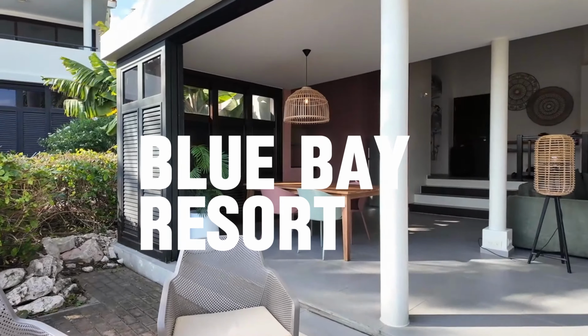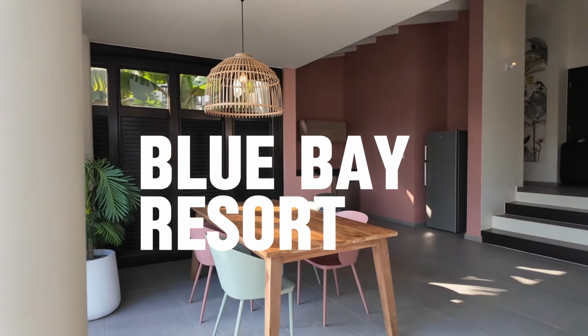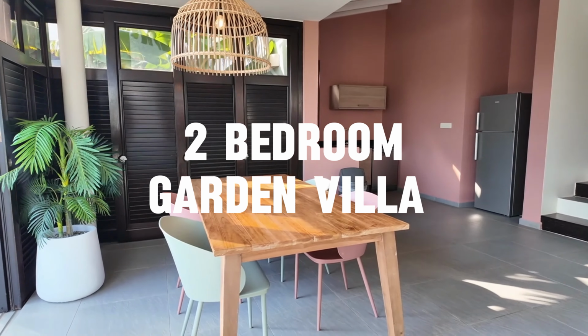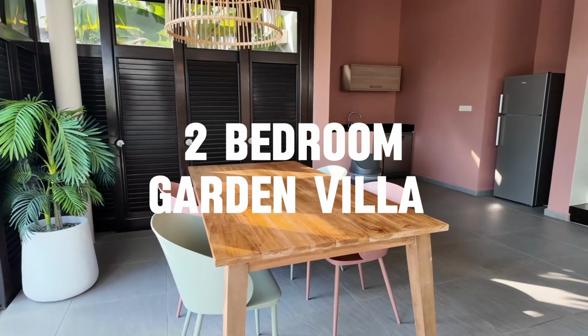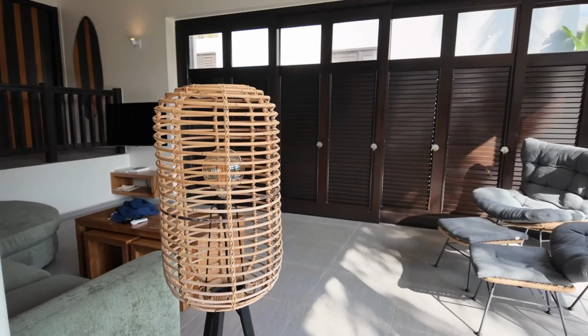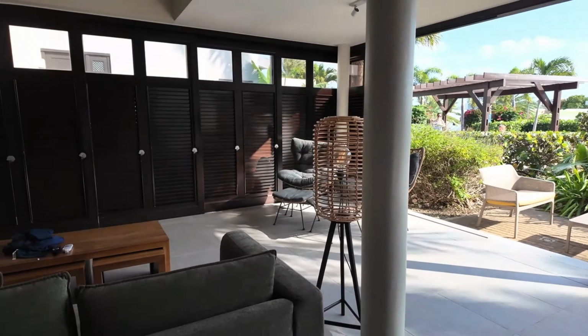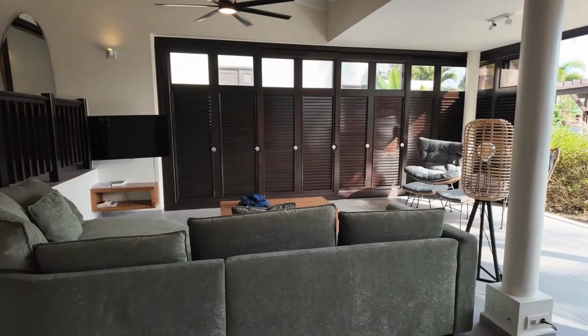This time we're in Curacao at the Blue Bay Resort. I'm going to give you a little bit of a tour of our 2-bedroom garden villa. We really enjoyed our stay here. It was almost like staying in an Airbnb, but you're at a resort. There's plenty to do: golf, beach, food, you name it.